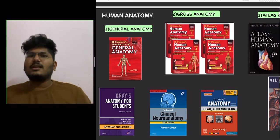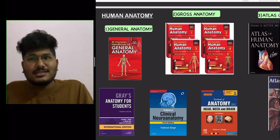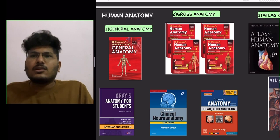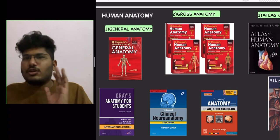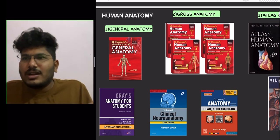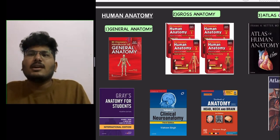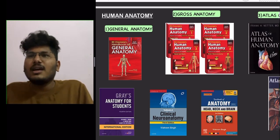So this will give you the basics, and this will build your foundation to understand the concepts of human anatomy, the gross anatomy specifically. For gross anatomy, there are many books, but what most people prefer is B.D. Chaurasia Human Anatomy. There are 4 volumes, which have different regional anatomies. Volume 1 has upper limb and thorax. Volume 2 has lower limb and abdomen. Volume 3 has head and neck, and Volume 4 has brain and neuroanatomy. These 4 volumes are the 4 regional anatomy volumes. These are the most commonly used books for reading gross anatomy.